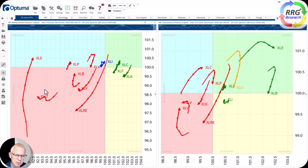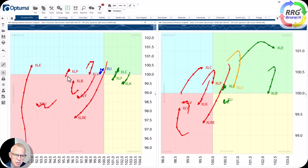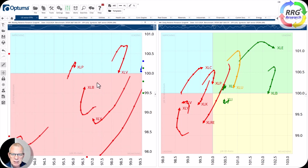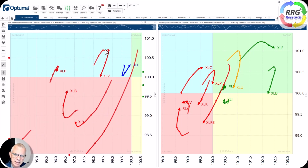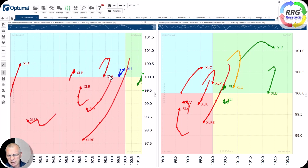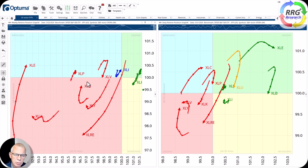Look at this. So here is utilities inside the lagging quadrant, moving to the left. A little bit jiggly, but in general, moving to the left. Here is consumer staples, inside improving, but rolling over. Had a bit of a hiccup, but it's now rolling over. And look at healthcare, in improving, but rolling over. So they're already in relative downtrends, and especially staples and healthcare are now rolling over, starting a new down leg in an already established relative downtrend.